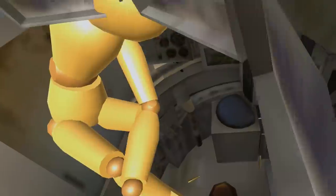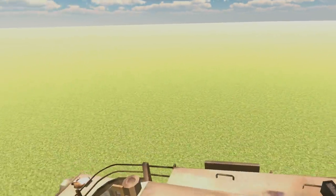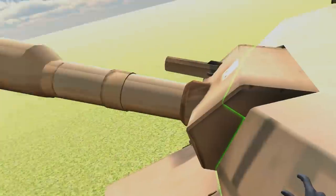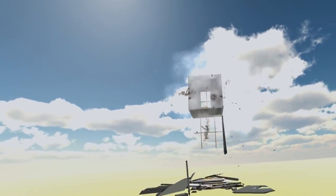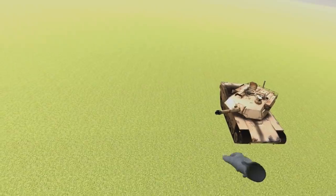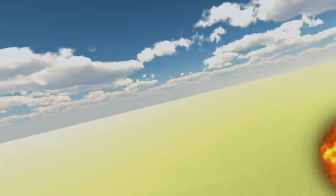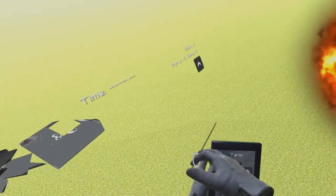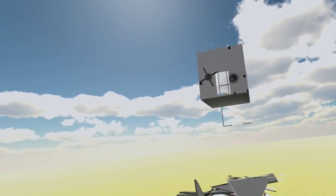Soldier, what are you doing? Get your head in the game! Stop smacking me around! What is that? Why are we so... oh, we ran over a bunch of stuff. That's why. That looks about right. There he goes. Fire! What? What are you? Fire! There it goes. Oh, is that gonna hit him?